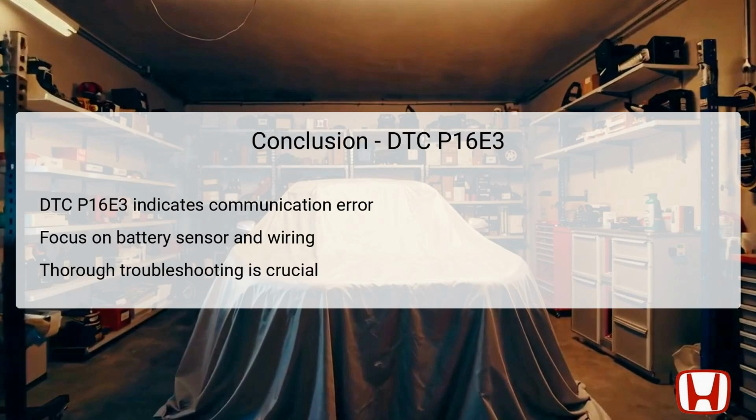In summary, the DTC P16E3 reflects a communication error tied to the vehicle's battery sensor and the powertrain control module. The troubleshooting process emphasizes a step-by-step approach aimed at isolating the problem, whether it be loose terminals, faulty components, or wiring issues. Diagnosing this issue involves checking multiple systems and connections to ensure accurate readings and reliable performance.